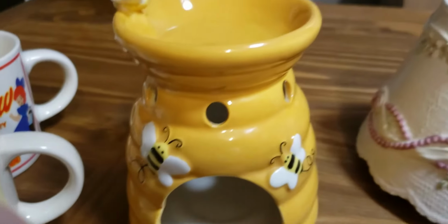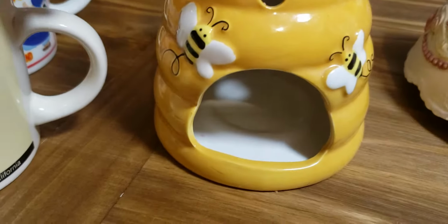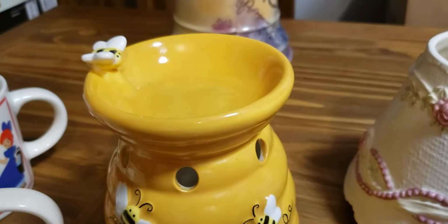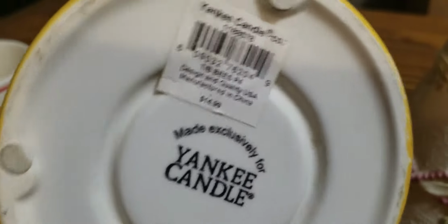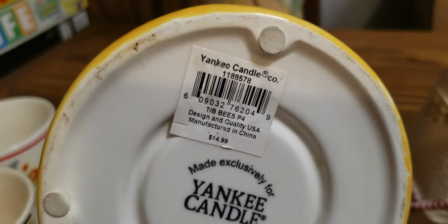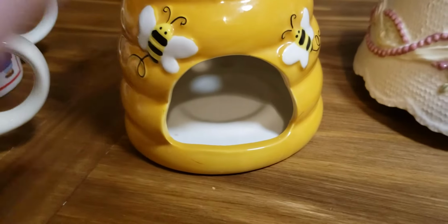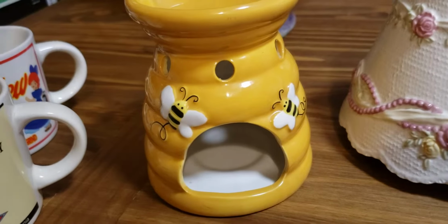This one here is a Yankee Candle piece. If I find a Yankee Candle, even if it's up to like $5, I usually will buy it, because usually Yankee Candle stuff holds its value. And at some point they retire it, so it goes up a little higher. This one says on it made exclusively for Yankee Candle. It's the honeybees candle or wax melter. Last time I saw one of these sell, it went for about $50. So I'm probably going to list it around $40 to $50.